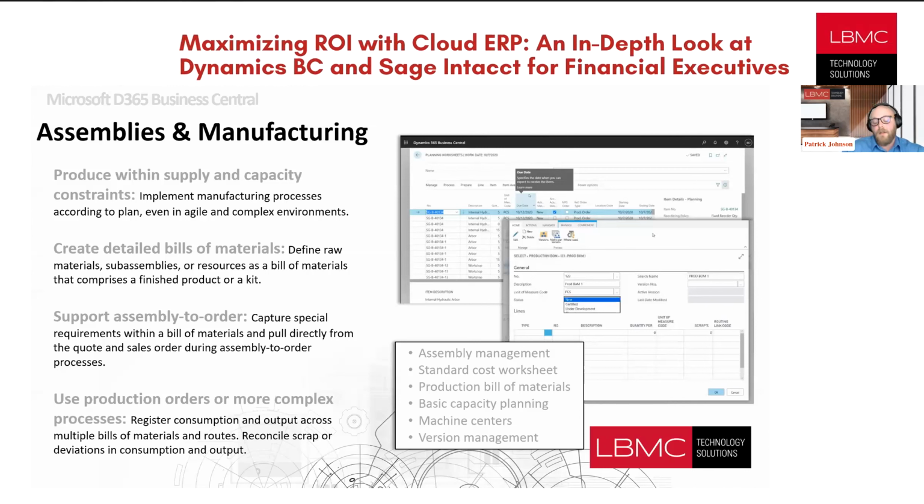You also have the ability to do things like substitutions integrated directly into the ERP. So if you have two like products, but there's a supply chain issue with the first, you have the ability within the ERP to suggest other products that might fit your customers' needs.